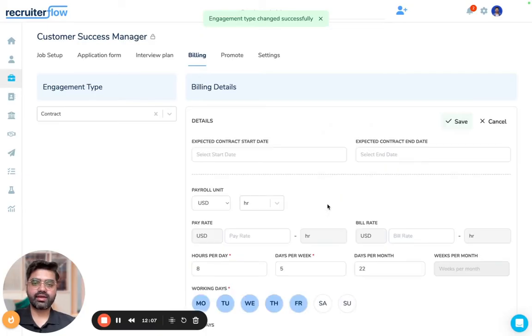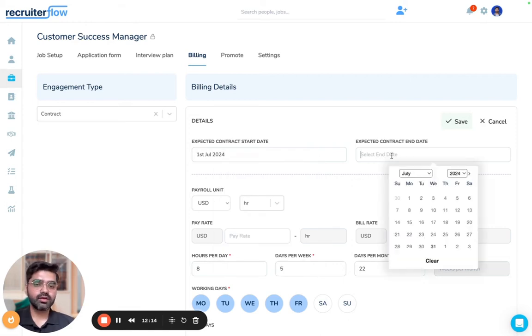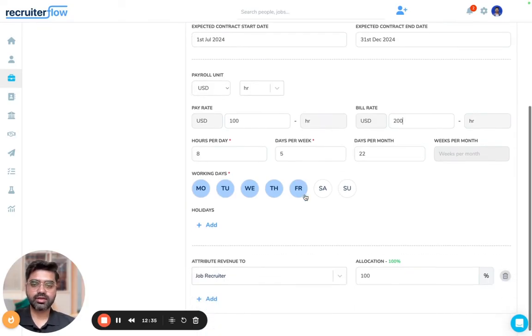So in contract, we have expected contract start date and end date. It's necessary for you to fill the start date, but you can skip the end date. Over here, let me just showcase December 31st. So you have the option to have the payroll unit in hour, day, week or month. And depending on that, you can change the hours per day, days per week, days per month or weeks per month. Let me just showcase hour. So let me add the pay rate to, let's say, $100 per hour and your billing equal to $200 per hour. So I'm gonna just change the days per week to 4 and I'm not gonna touch anything else.